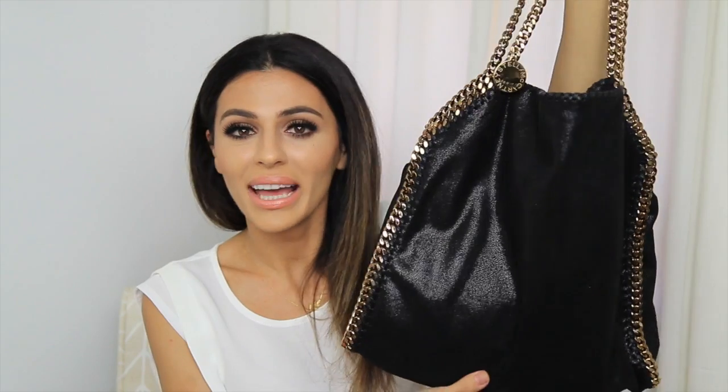And I don't really see the one with the gold chain too often. I see the one with the silver more often. So when I saw this, I kind of just walked over and played with it for a little bit. And I looked at the sales associate and I said, is there any tax if I ship this home? And she said no. And I said sold. So I'm very happy with this purchase.